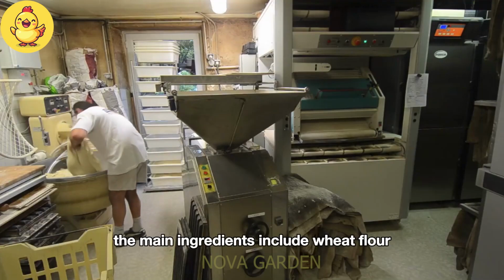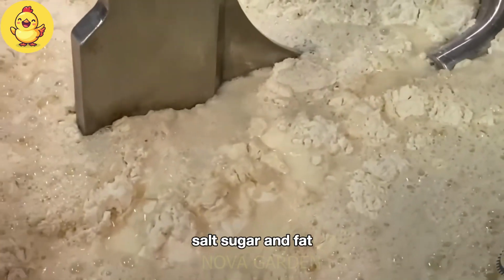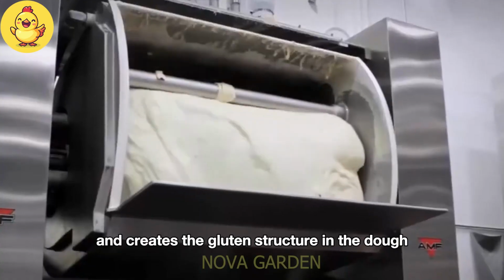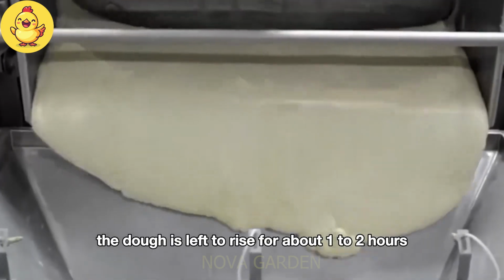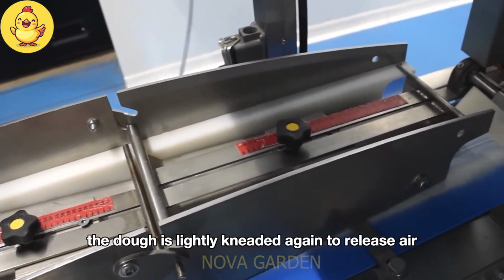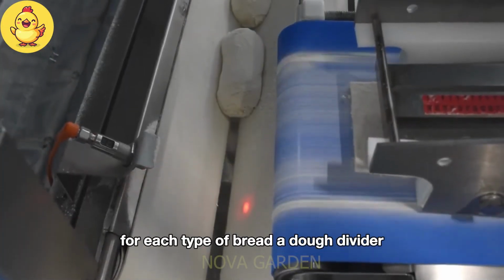The main ingredients include wheat flour, yeast, water, salt, sugar, and fat. These ingredients are placed in large mixers to form a dough. This process activates the yeast and creates the gluten structure in the dough. After mixing, the dough is left to rise for about 1 to 2 hours, allowing it to expand and develop its soft, airy texture. Once risen, the dough is lightly kneaded again to release air and then divided into smaller portions according to the standard weight for each type of bread.